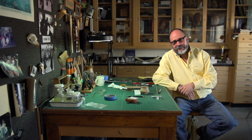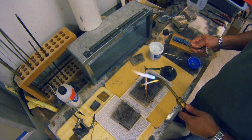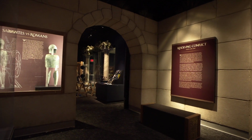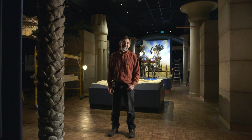Mount making is one thing that not a lot of people notice when they go to a museum to see it, but it's a crucial element of exhibits today. By making individual mounts, you can display the objects and almost make the wall case look like it's a page in a book.